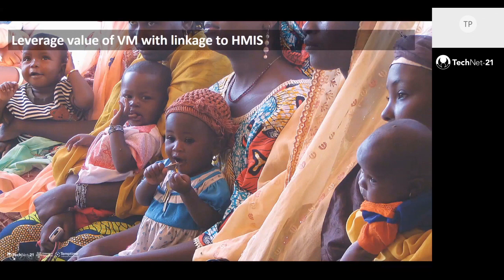So with all the VVMs that are used around the world, there's not much data captured on them. And when you capture the data of the VVM, there should be a way to link that to an HMIS system. The next slide.